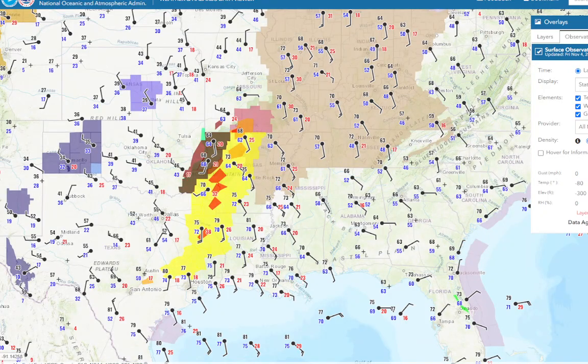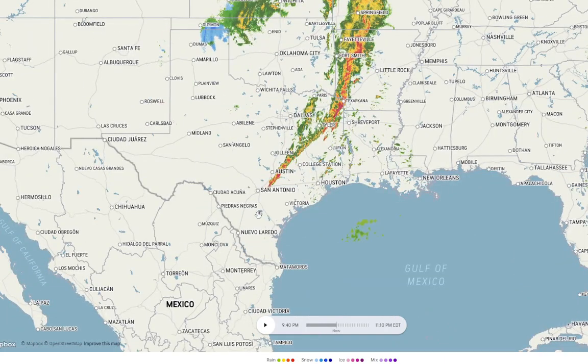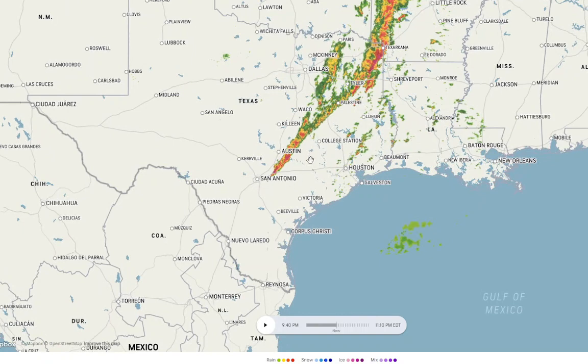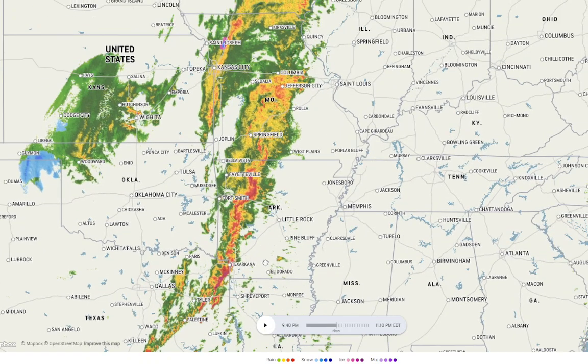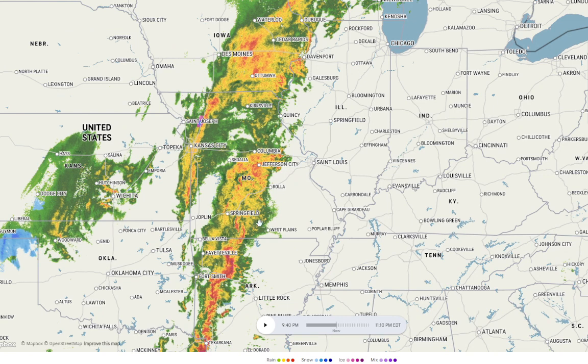So if we look at this on the radar, you'll see, look at that, stretching all the way down from San Antonio. It's much easier to see where the line is on this. East Texas into Arkansas, into Missouri. Yeah, not Tennessee. I got that wrong. I can't read that thing.